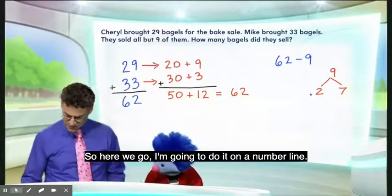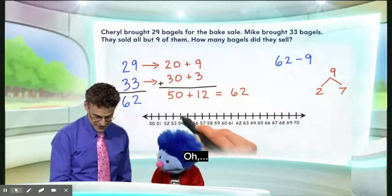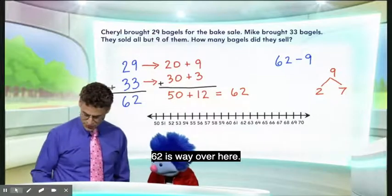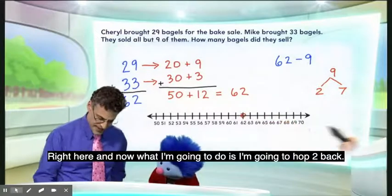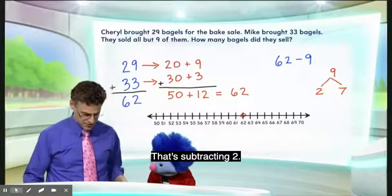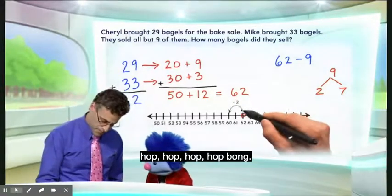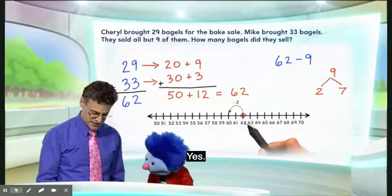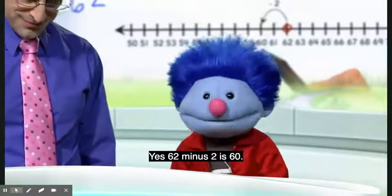So here we go. I'm going to do it on a number line. So here's the number line. And we're going to start at 62. 62 is way over here. Yeah, I see it over there. Right here. And now what I'm going to do is hop 2 back. That's subtracting 2. Hop, hop, hop, boing. And look, I get to 60. 62 minus 2 is 60.